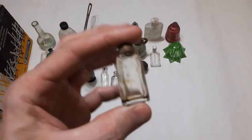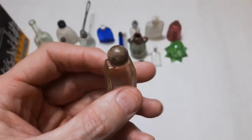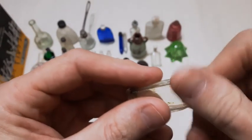Check this one here out. This is just a slicker. It's got a nice little Bakelite lid on it. And I do believe this one still has some scent to it. Yep, doesn't smell too bad. Some sort of cologne, I'm guessing.